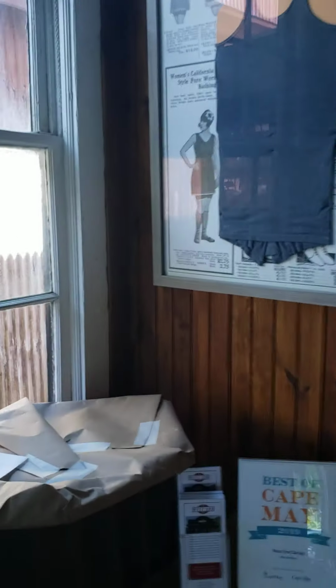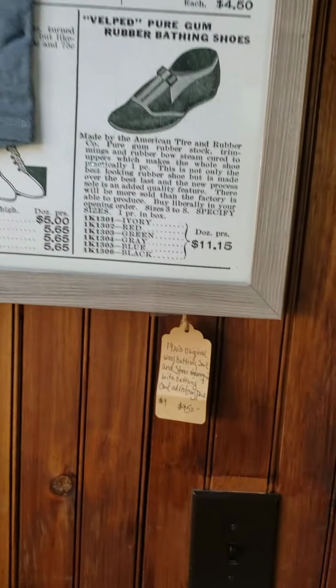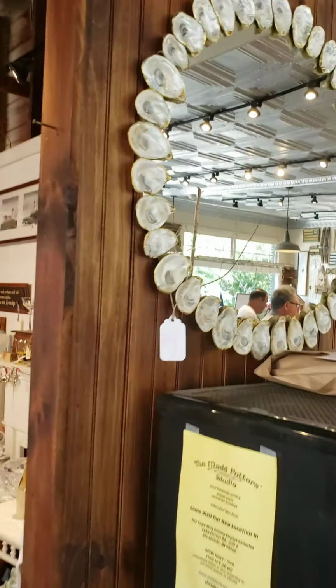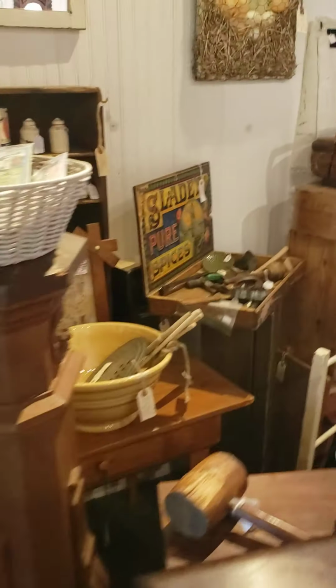Look at this. And look at this, women's bathing suits. They've got framed women's bathing suits. This one, look, 1920s original wool bathing suit. And store mannequin with bathing suit on. It's $950, but look at that. Isn't that fabulous? Jewelry, obviously local Cape May magazines and pamphlets, but look, a beautiful mirror made with the beautiful shells from here. Look at this, antique dealers, quilts, grills of cars. It goes on, and folk art, and folk collectibles, and Crocs, and clothes.